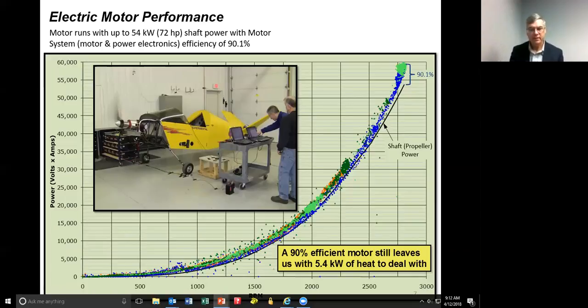And we had a motor at this point that was running at about 90% efficiency between both the motor itself and the power electronics to drive that motor. We were doing quite well from that standpoint. But we were still having temperature problems, and that's what we're going to talk about some more through this. A 54 kilowatt motor or 72 horsepower, still when you have 10% heat rejection or inefficiency that goes with that motor, that's 5.4 kilowatts of heat. That's a lot of heat to deal with.